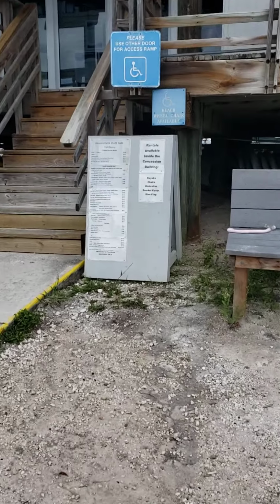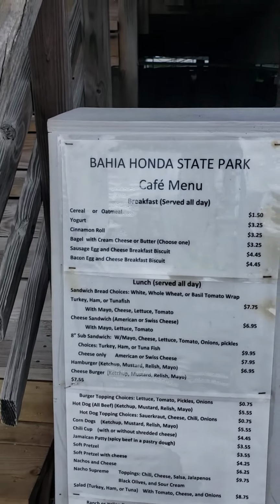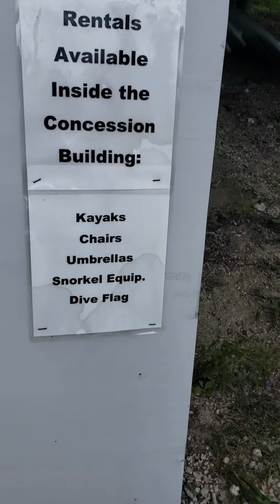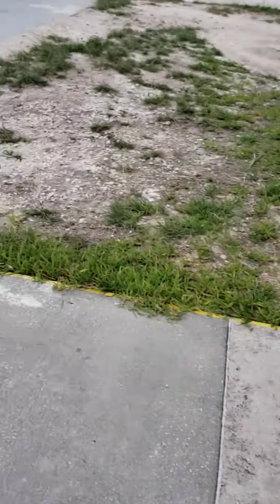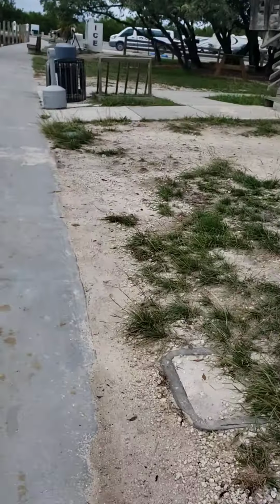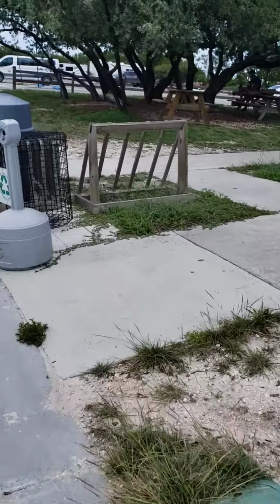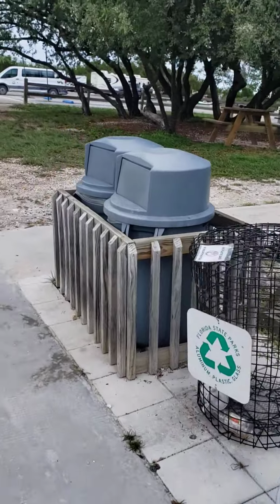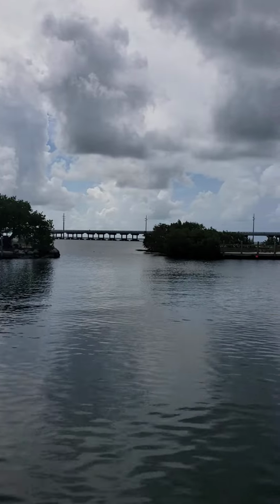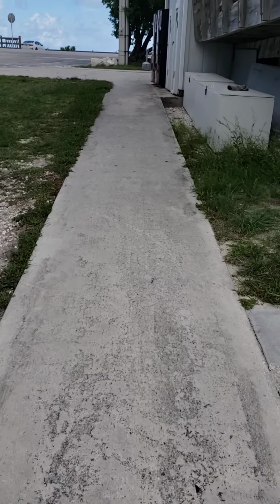Let's see what they're charging for rentals here. Well, that's the menu for the cafe. I'm sure you can look up the rental fees online. Pretty cool. Of course, you got this bridge over here. I think that's 7 Mile Bridge. Don't quote me on that. You'd have to look in the map.